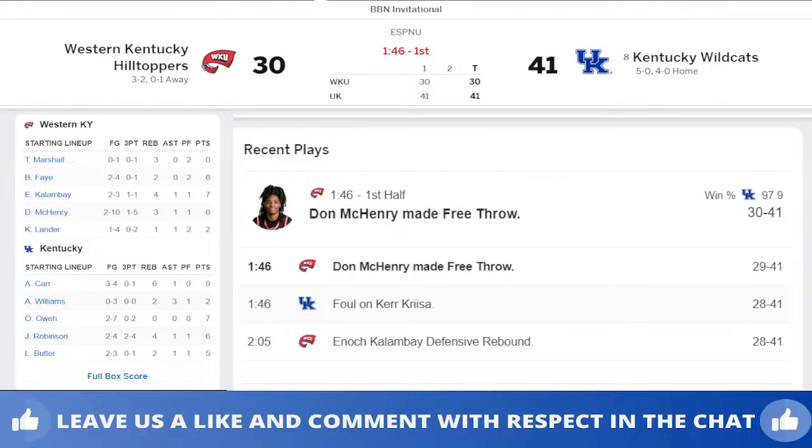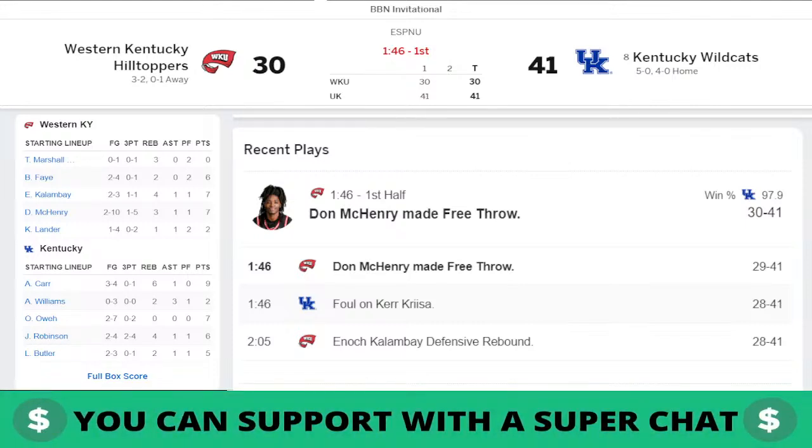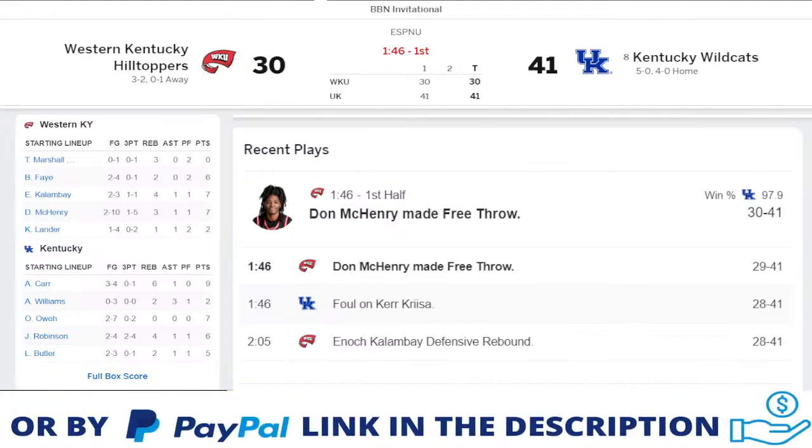Lefty McHenry makes the first, shoots, and makes the second one. McHenry with a pair of free throws. Hilltoppers have cut the Kentucky lead to 11. It is 41-30, 1:40 to go in the half. Jackson is all over Butler, the dribbler. Here's Butler. Now they switch off, and Kalambe has him on the left wing in half court. Carr on the right baseline posting up with Cada guarding him.